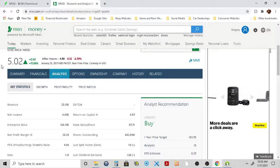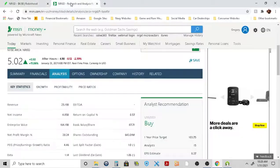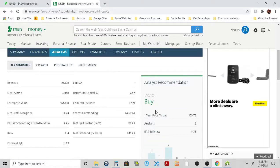So MSN Money has it at $5.02. They show you the after hours, $4.90, drop 12 cents, which is the equivalent of what Robinhood has right there, right? Go back to MSN Money, and we're going to look right here, analyst recommendation. So 1/30/2021, they give it a buy. The 1 year price target for this thing is $103.75. These 15 analysts gave their price target, $103.75.